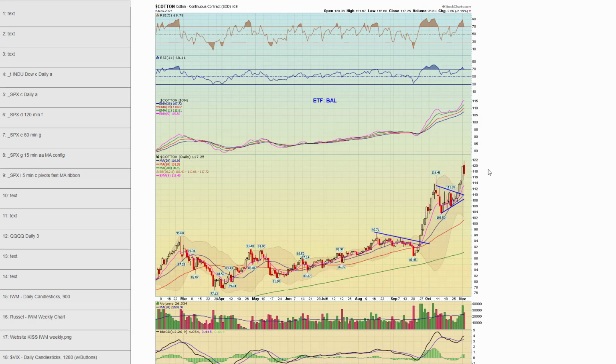Chapter 30, cotton. This coiled recently. I was wondering at the time if it was going to break down in more of a C wave, but it didn't. In fact, it just had a nice coil, busted out. So this is a trade that I missed. BAL is the tradable ETF. Nice move on cotton, though, but down today.